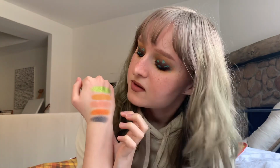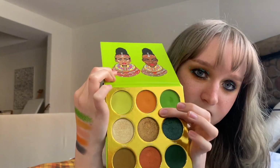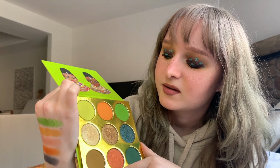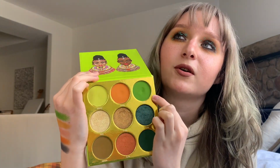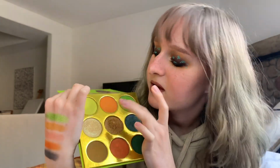Okay, so second to last shade is Aroma from the Juvia's Place Dry palette, and I used this shadow 6 times. Here's what it looks like. I don't know if you can see it. As I said, I will have better pictures in the end, but there's the tiniest dip in it. I haven't hit pan on Juvia's Place shadows before. I tried to hit pan in this shadow, but I rolled it in 2 years ago, at the very end of the year, so I didn't get to hit pan on it.